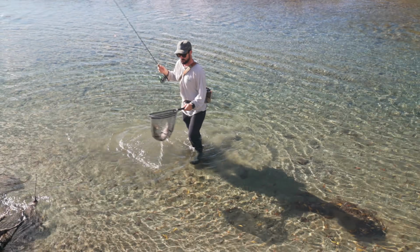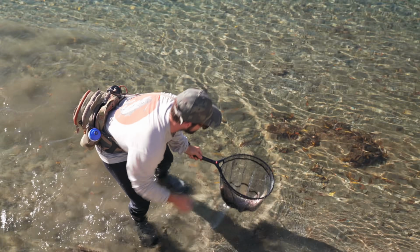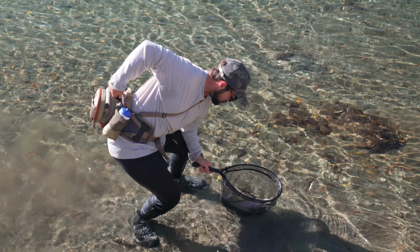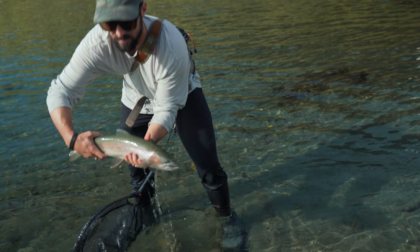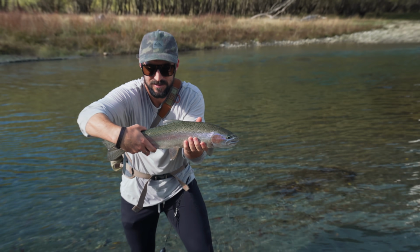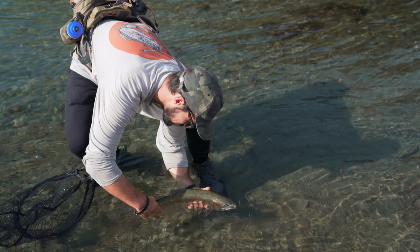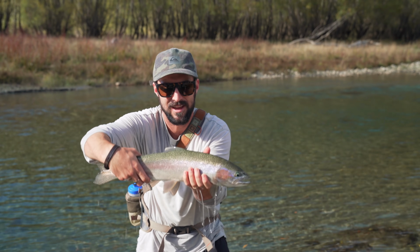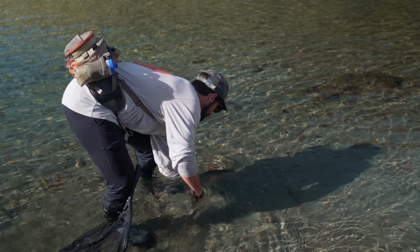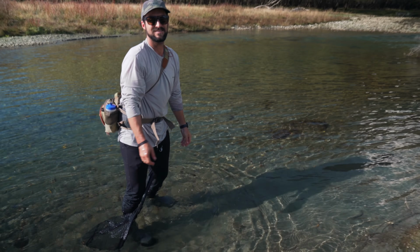Got him. Wow. Beauty. Beautiful fish. Yeah, it's the world famous San Juan worm. Wow. Let's hold him there for a sec. Beautiful. It's a better one. Nice.